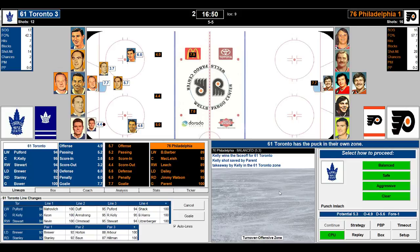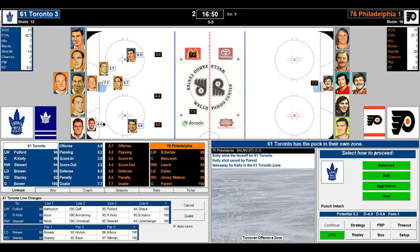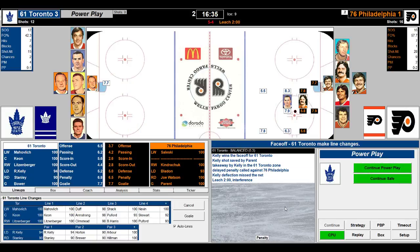Flyers try to gain the neutral zone. They lose the puck in the Toronto end. Takeaway by Kelly. Gets it over to Stanley. Again, here comes the attack by the Maple Leafs. Delayed penalty called on the Flyers. Kelly deflection misses the net.